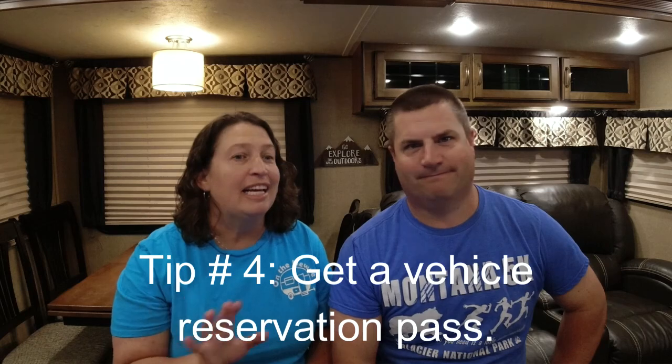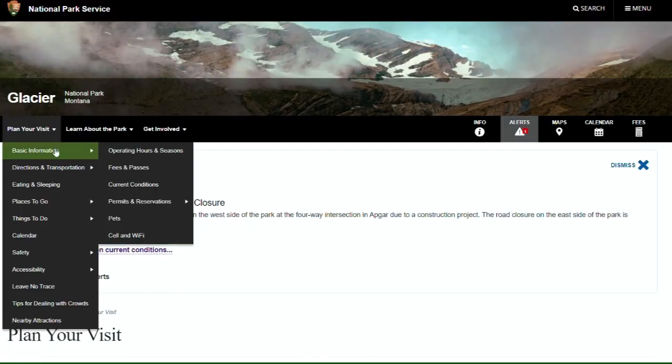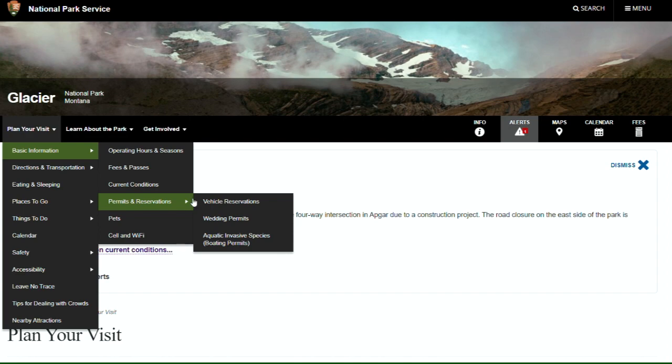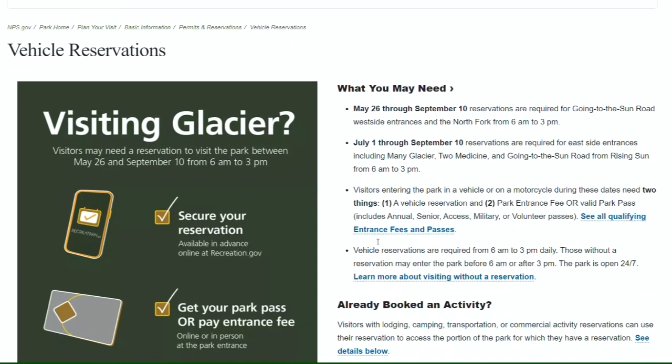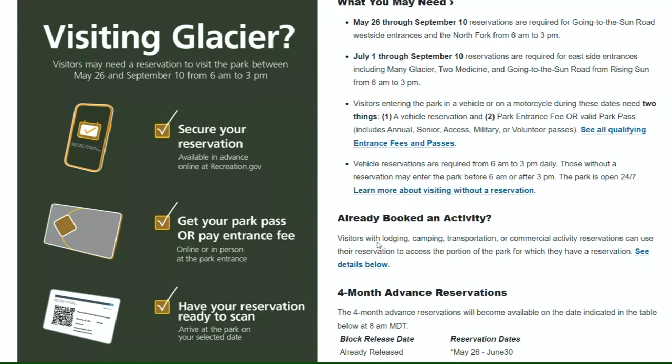Tip number 4, don't make the mistake of not getting a vehicle reservation pass. This has become something that the national parks are starting to do, especially the ones that are really crowded. Instead, plan to get a reservation for the day or days. One pass will get you in for 3 days, so you have to plan when you need the pass and when you're going. Head on over to the park's website for more information.